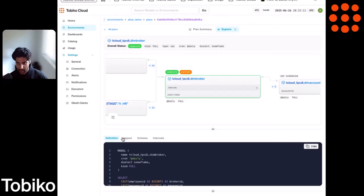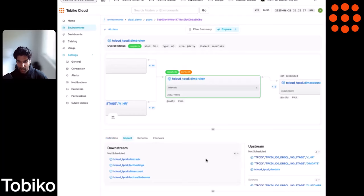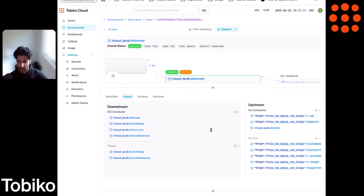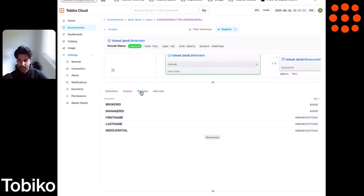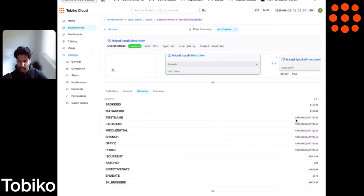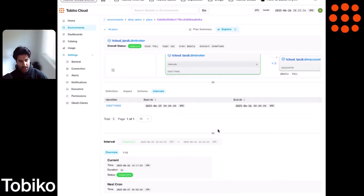with your data pipelines. So a few things I want to highlight here is one, we give you that definition front and center. We're going to show impact. So in this case, we're going to categorize your downstream and upstream models. We're going to give you the schema here as well, so you can quickly understand, okay, these are my types, these are my columns. We're going to show you the intervals that this model is ran for as well. And then we're going to show you exactly what happened, right? So this completed just fine.